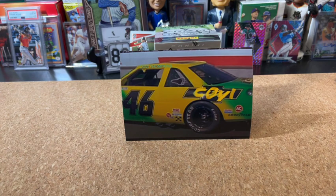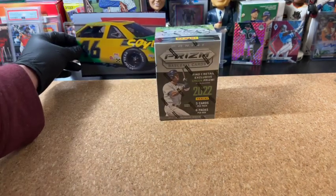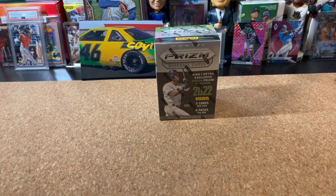Who doesn't like pierogies? With pierogies and Panini Prizm, we've got pierogies and Panini Prizm. P and PP. In honor of Australia and Korea playing in the World Baseball Classic, both known for their pierogies.